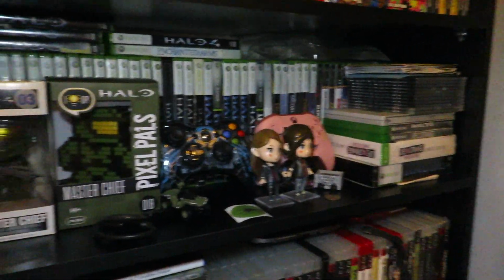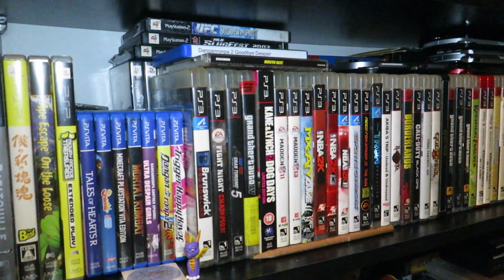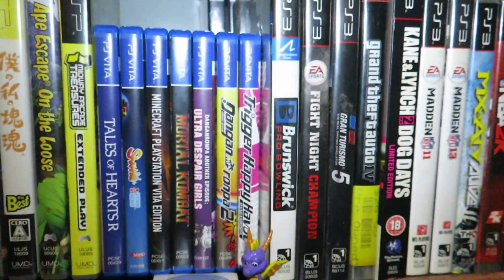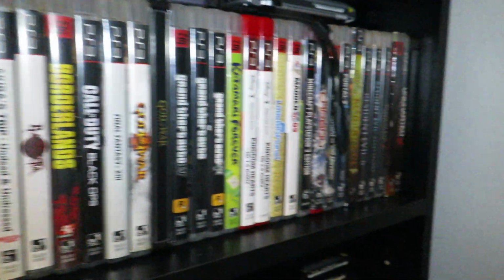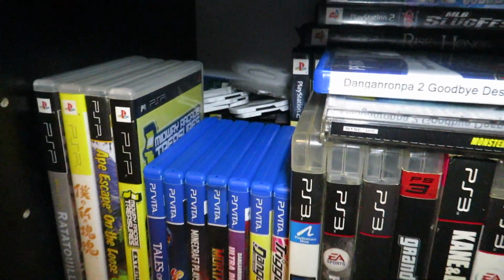So yeah, that's the Xbox shelf. Down to my least favorite shelf, the PlayStation shelf, is where I keep PlayStation stuff. So we've got PSP games, PS Vita games, PS3 games, PSPs, PS Vita, PS2 games, if you can see back there. And then actually, that's all a mess, and I can't really get in there right now. But actually, I'll try to get in there anyway.